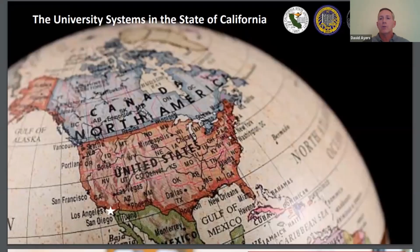To be going over, and I'll use my cursor, this is the logo for the California State University system. It is the largest university system in the United States. And you'll see here a map of the US, and this bottom little star that you can see, that's where San Diego is. About 2 hours north is Los Angeles, about 11 hours north in driving is San Francisco. And so California is a large state.